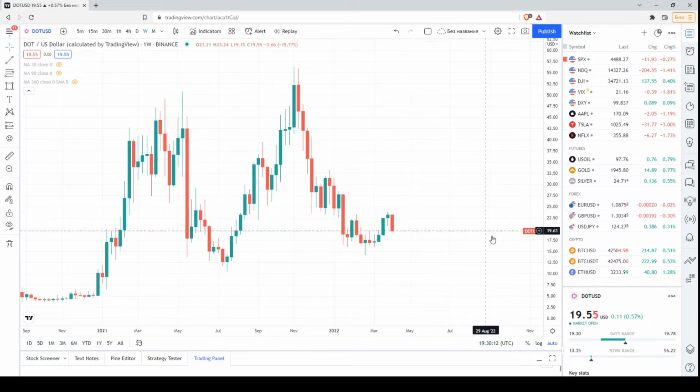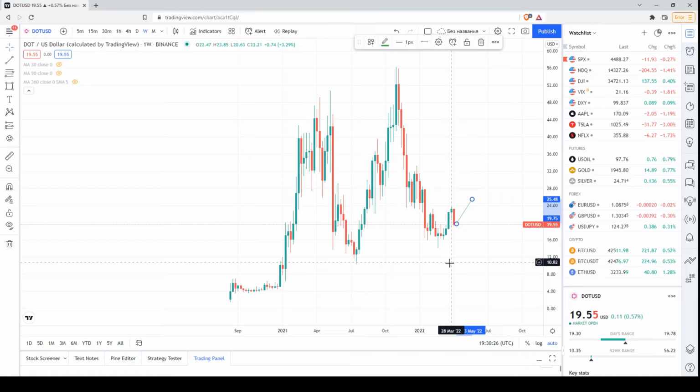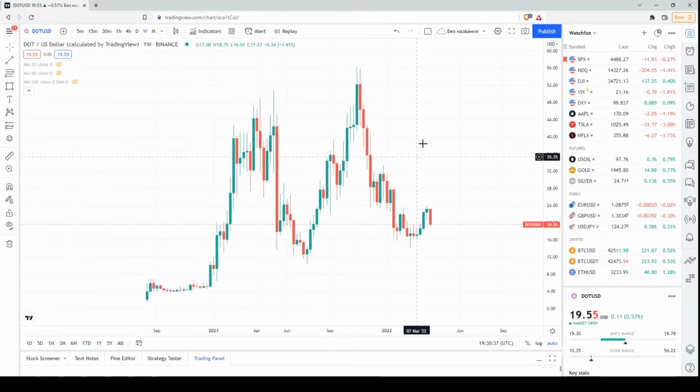That's why we have to keep an eye on the behavior of the price close to this bottom, because if the price drops below this bottom, then definitely this will be a bearish signal. But if the price resumes the rebound and surpasses the previous local high, then we will receive a bullish signal in the weekly chart. Okay, this is according to the weekly chart. Let's move on to the daily chart.